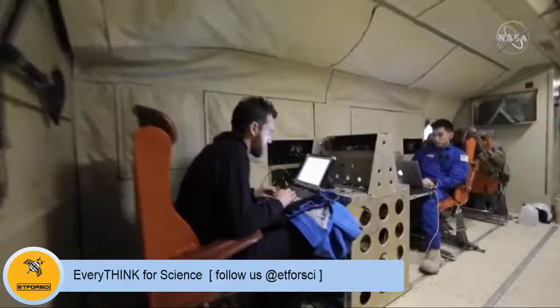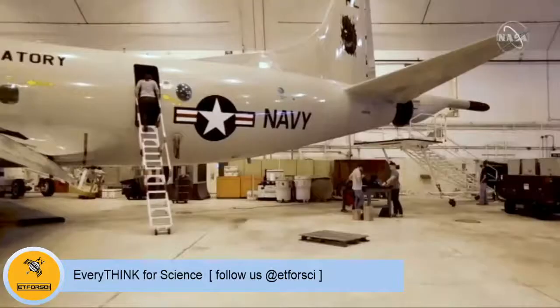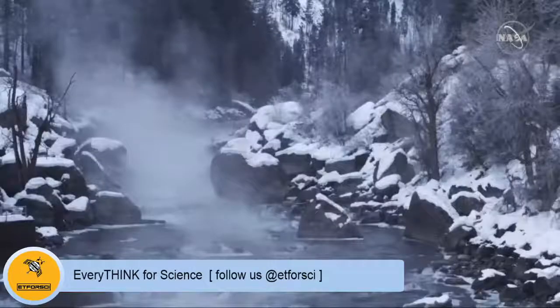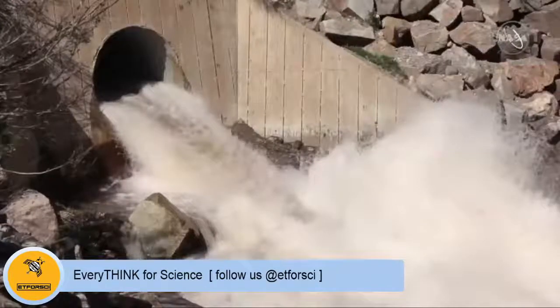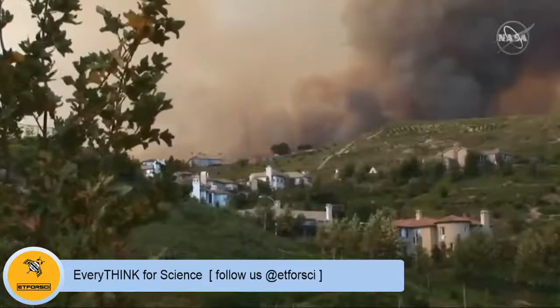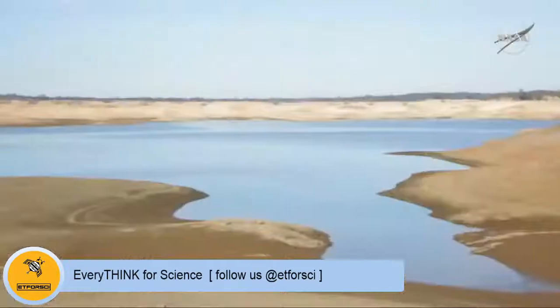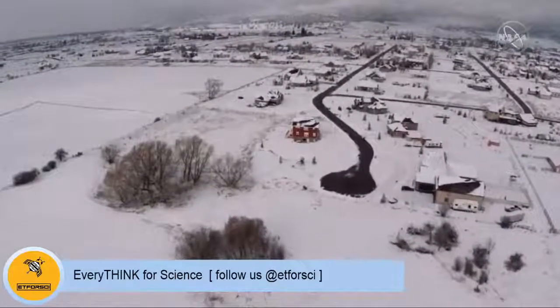The ultimate goal of SNOWX is to figure out what the best combination of instruments would be for a future satellite mission. If the snow melts too fast, then you can get flooding. And if you don't have enough snow, or if the snow melts too early, that can lead to a longer wildfire season, a more intense drought, and we need to know these things for water resource planning.